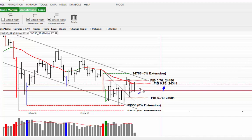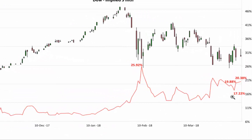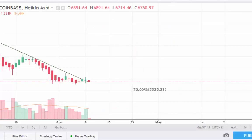We're back in this area now, so it's crucial that the market either puts on some serious volume to drive through this area, or we're likely to see the market move back towards the downside there. And in the implied volatility, this is also indicating the weakness that we saw late on in the session, 19.88 to 20.38. Not a great deal of movement there, but nonetheless still keeping the relationship intact. When the Dow rises, the implied goes down, and vice versa. So again, nothing to see there really.